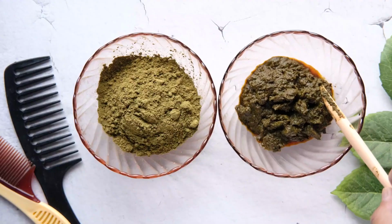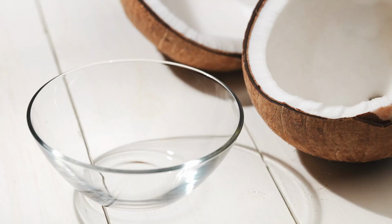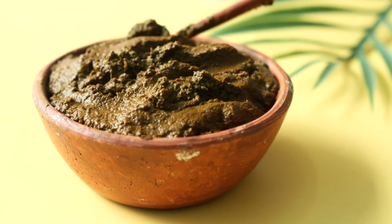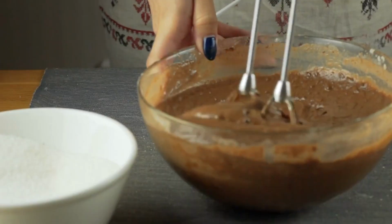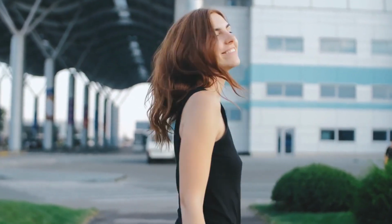Preparation method: 1. In a bowl, combine equal parts henna powder, cinnamon powder, and coffee powder. 2. Add a tablespoon of coconut oil to the mixture to enhance shine and nourishment. 3. Gradually add water to the mixture and stir until you achieve a smooth, thick, paste-like consistency. Ensure there are no lumps in the mixture. Keep the mixture for 30 minutes so all ingredients blend properly. It will help to give good texture on hair.